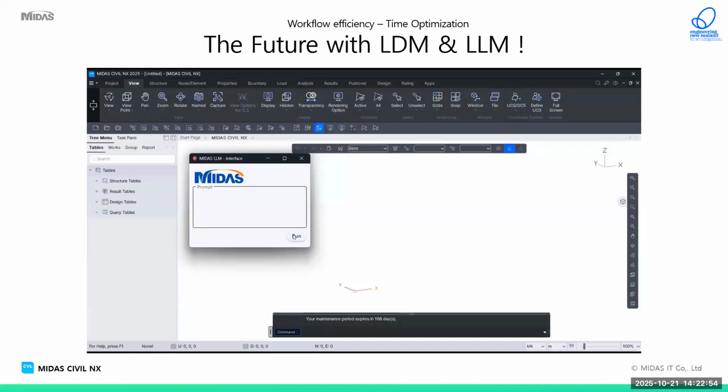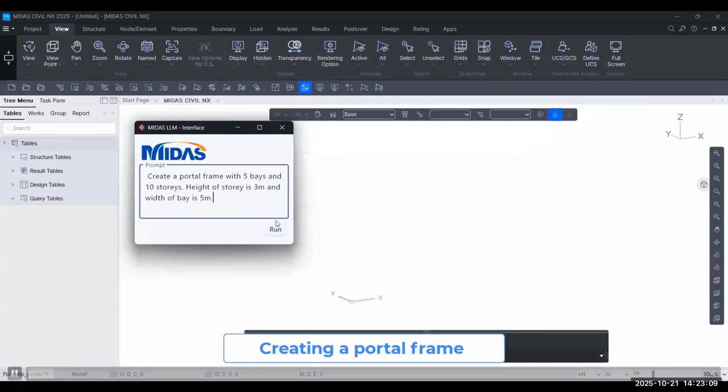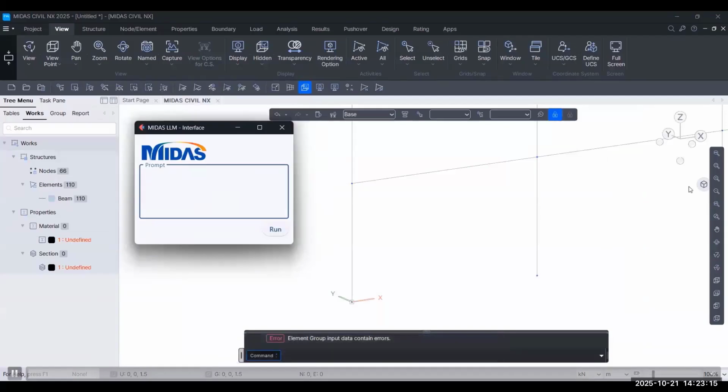And this is another aspect of how AI can be utilized. This is just something which we are trying with the help of prompts. So let's see how this gives an idea. We will be able to provide prompts. It is not developed yet. It is still in development.